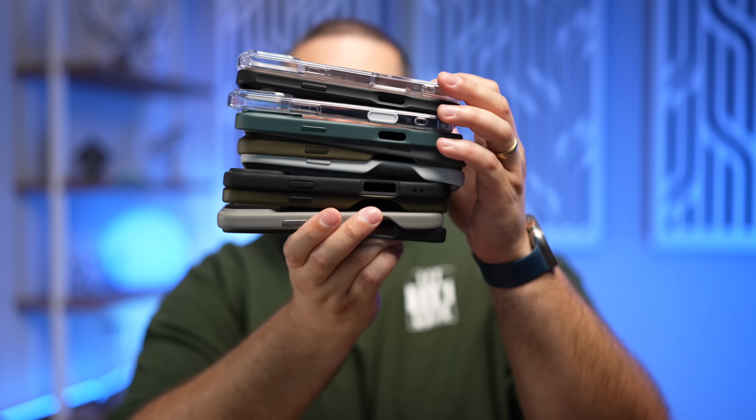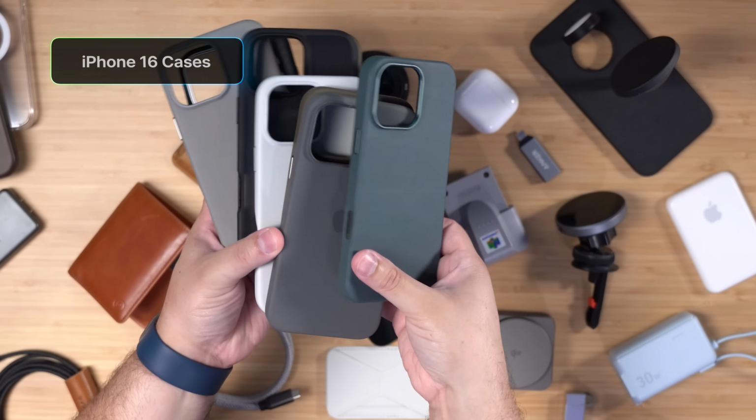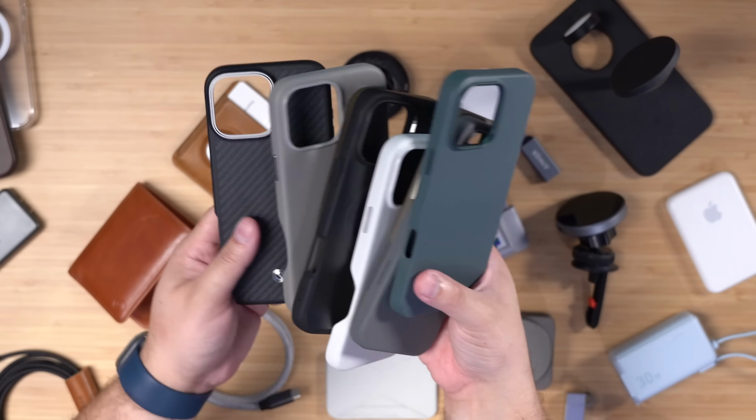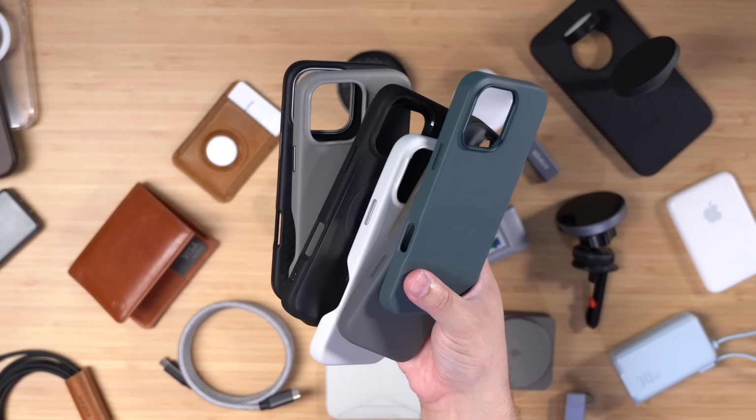And finally, let's talk about some iPhone 16 cases. It took me multiple takes because I dropped them. I've been receiving a lot of leather cases, vegan leather, I got some Apple silicone cases, and I've been testing them all, how they feel, and more importantly, how they work with the camera control button.